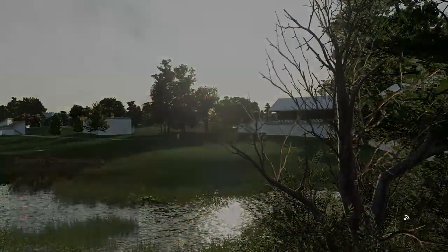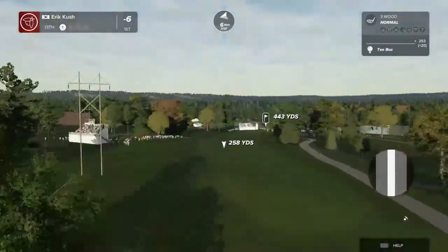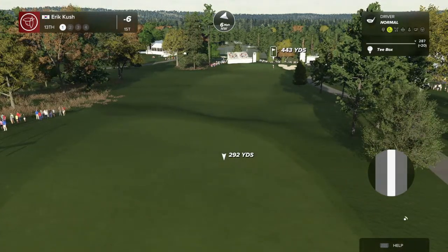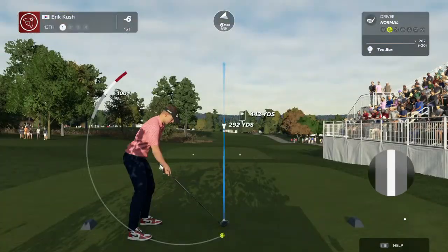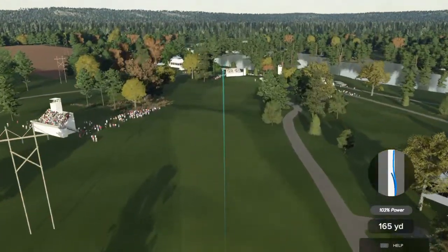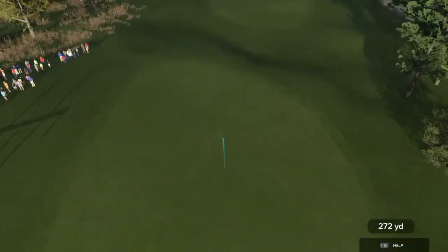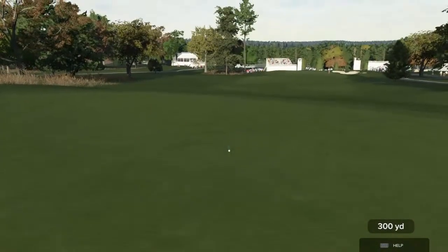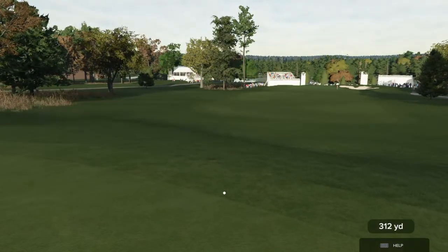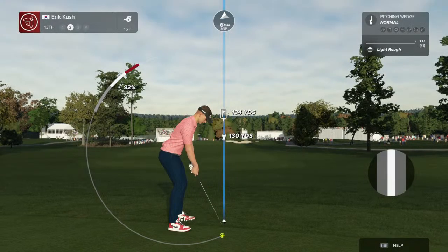Currently 6 under for the round. This hole is a long par 4. What a gargantuan tee shot. Setting up in the first cut.